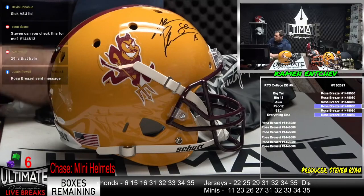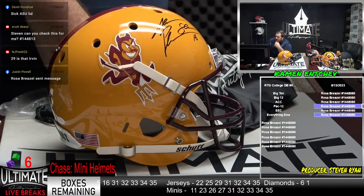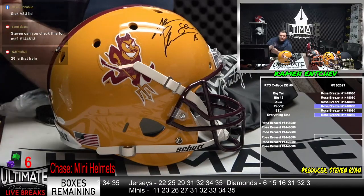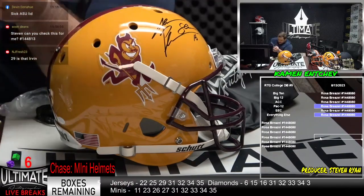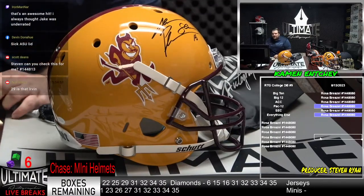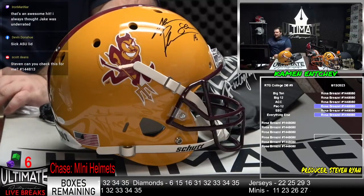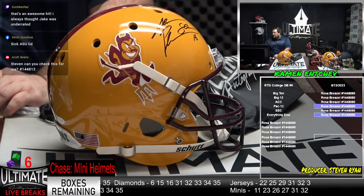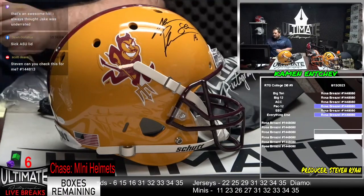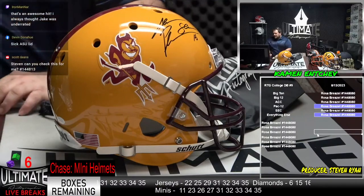Sick ASU lid, says Devin Donahue. The Arizona State pitchforks are clean. JSA certified, Rosa. Scott, when Steven gets back in, I'll ask him to double check for you on that one. Iron Man says it's an awesome hit. I always thought Jake was underrated. He was. He was. So Rosa doing her thing again here with the Jake Plummer.